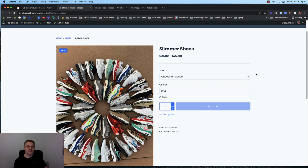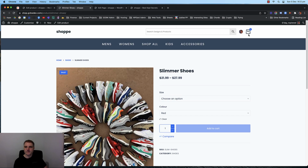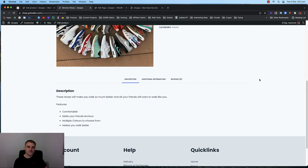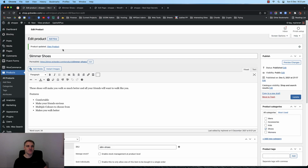There's also plugins that will allow you to extend on these attributes here. So you can add other fields to these, which you may not be able to do with the free version of WooCommerce. So yeah, all right. So that's essentially that. I'm not gonna go into any more details around that. That's essentially how you build a product.